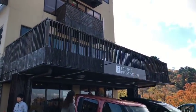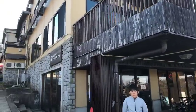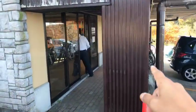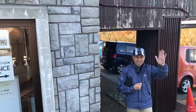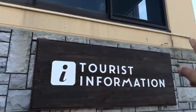Once again, this is the tourist information center, and they got a bunch of stuff in here that will help you. You can also rent bicycles from here. I thought that was pretty cool. There's a lot of stuff that you can do. There's Otsuka-san again. Good morning. He's going to be following us. Up above is also a really trendy cafe.